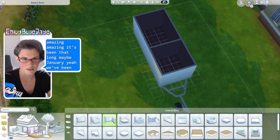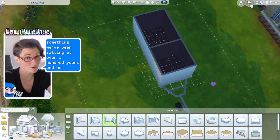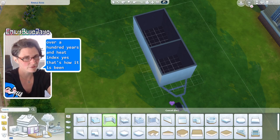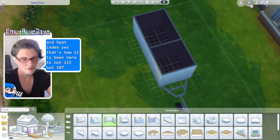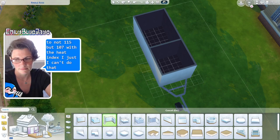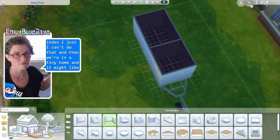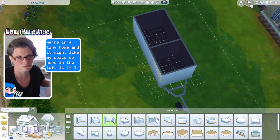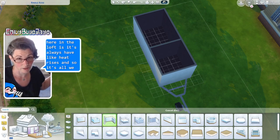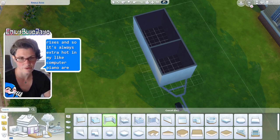We've been sitting at over 100 here, heat index. Yes, that's how it has been here too. Not 115, but 107 with the heat index. I can't do that. And then we're in a tiny home, and my space up here in the loft is always heavy, like heat rises. So it's always extra hot in my computer piano area here.